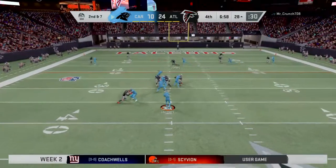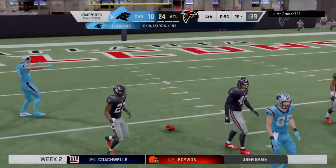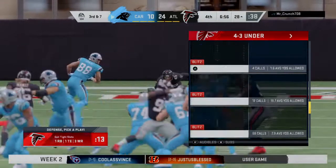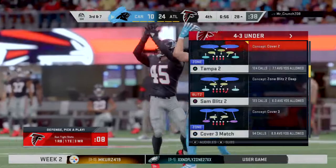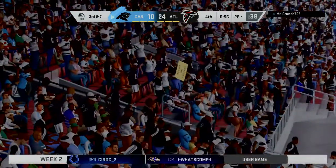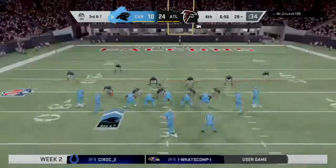Looking to throw on second down. Herbert. That's incomplete. Nearly another pick. My goodness. I guess they're in a situation now, fourth quarter, where they're forced to take some chances, but I don't know that that was the type of chance you want to take. That one could very easily have been intercepted, and if it does get picked off, that could possibly seal this one.